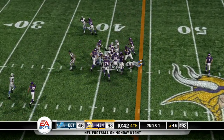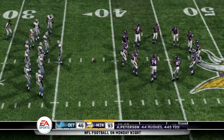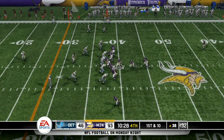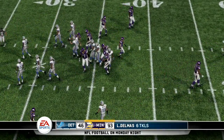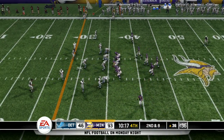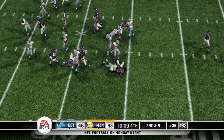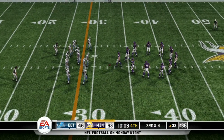He'll get it again. Runs over tackler. Averill makes the tackle. Peterson did a good job to get free and pick up the first. They'll give it off here. The stop was made by Delmos. Peterson gains about 2 yards on the run. Boy, he just took a shot on that one. As a running back, the last thing in the world you want is a short gain and a big hit. The tackle was made by Dwayne White. Peterson gains about 4 yards on the play.